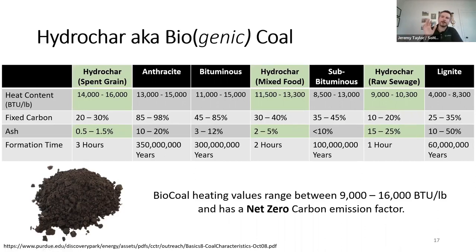This chart here is a good representative to show the material that you are processing through HTC dictates the material you get out of HTC and the hydrochar characteristics associated with it.